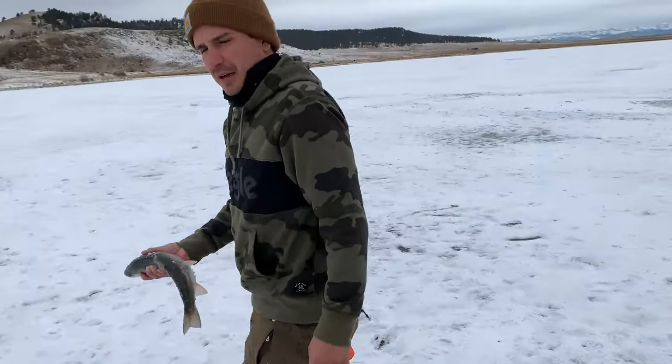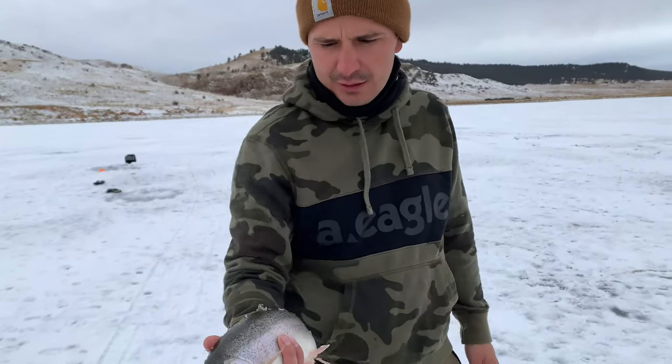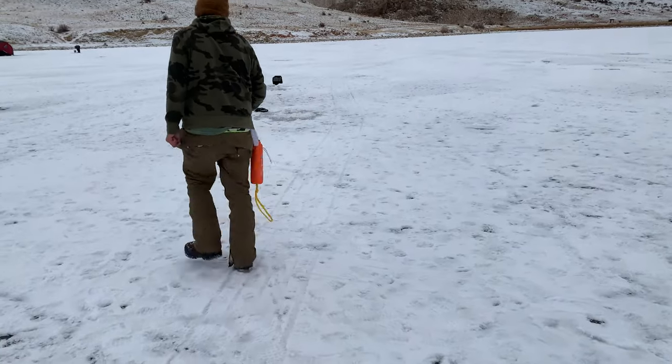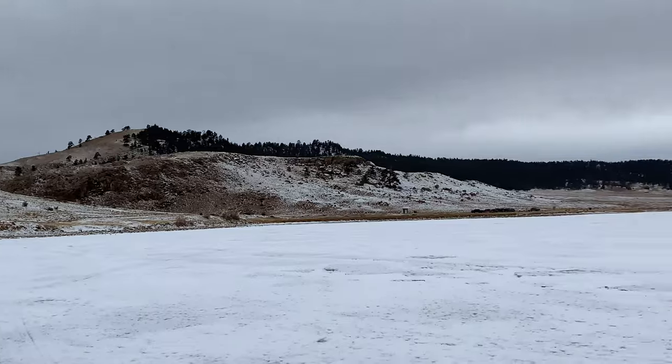Yep. There you go, right there. Live action right there, bro. Wow. They're biting really, really well. Oh, yeah. We're almost at our limit. Just dead sticking it. That's all, guys. Just dead sticking it. That's all we're doing. Look how beautiful this is out here.